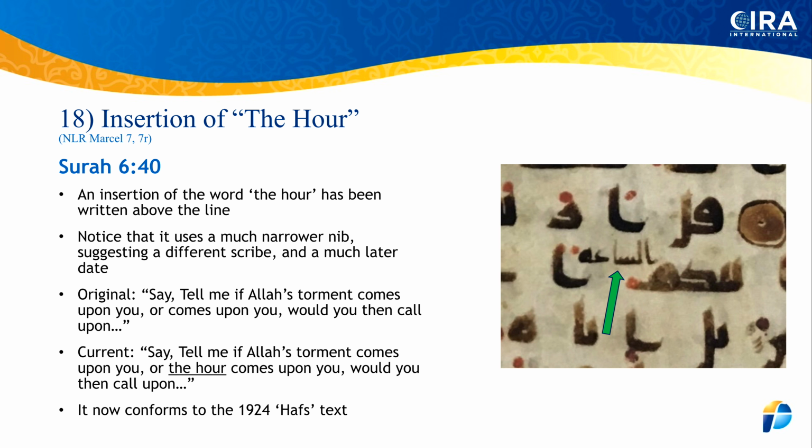Now, obviously, you can see that this may have been just a clumsy mistake, because the original says, "Say, tell me if Allah's torment comes upon you, or comes upon you, would you then call upon?" That doesn't make sense, even grammatically. So now with the hour, it says, "Say, tell me if Allah's torment comes upon you, or the hour comes upon you." And you can see they obviously had to stick this in there at a later date. It now conforms with the 1924 Hafs text. Let's go to number 19.